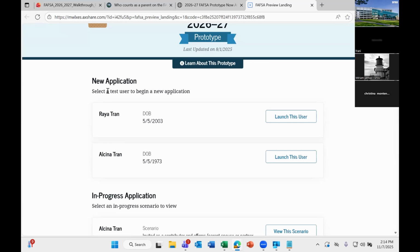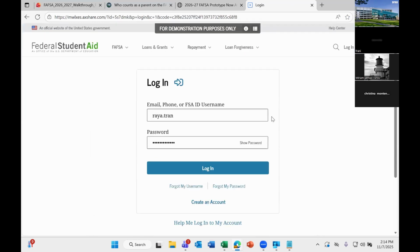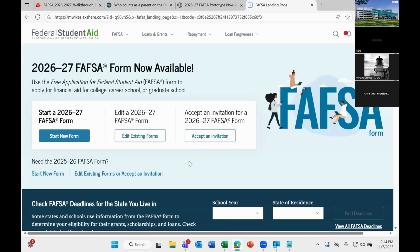So we're going to go ahead and just do this first simulation here, which is Ryan just simulating a new application being created. So we'll go ahead and launch this user. This is the FSA ID that we were talking about. So when you create an account on studentaid.gov, you'll make one of these handles essentially. This will be your FSA ID and then the password. And so you can go ahead and just log in here.